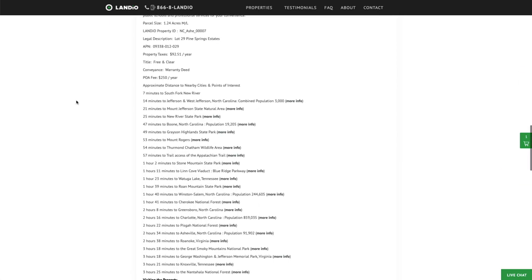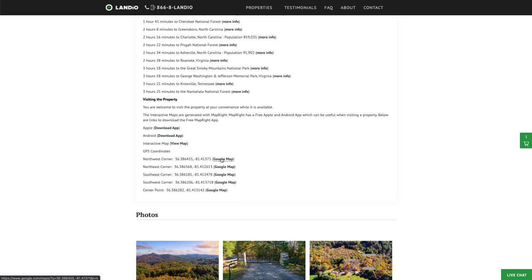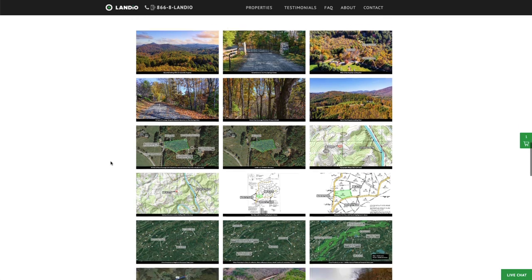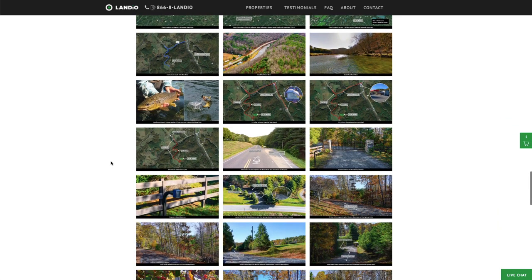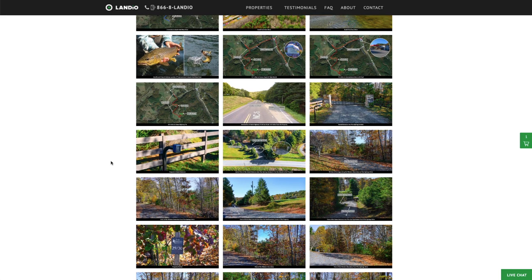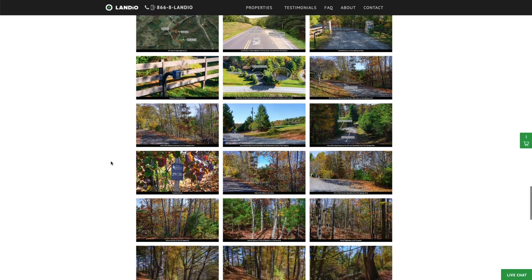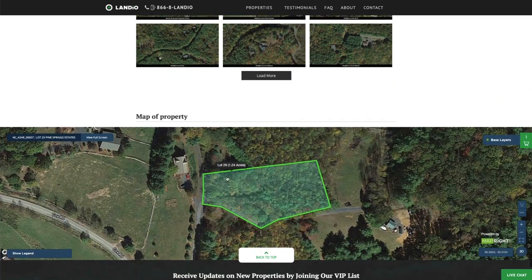Here we have links to find more information about the points of interest that we showed you. Here are the GPS coordinates and links where you can open those on a Google map. We have over 150 images of the property in the surrounding area. The property photos were taken within the last few weeks. All of these images have captions, many of them have labels. The points of interest, we highly recommend you take the time to look through all of these images. They'll answer many questions that you have and even some you had not thought of. Then at the bottom of the page, we have this interactive map.